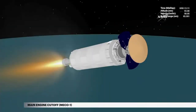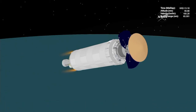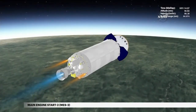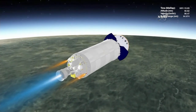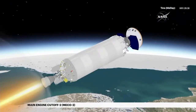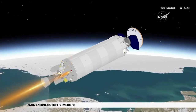At 13 minutes 16 seconds, cutoff of the Centaur main engine, or MECO-1, occurs. The mission now enters an hour-long coast phase. At nearly 1 hour and 15 minutes, the Centaur main engine is restarted for the second and final burn, placing Centaur on its path to spacecraft separation. Approximately 4 minutes and 49 seconds later, the final cutoff of the Centaur main engine occurs.